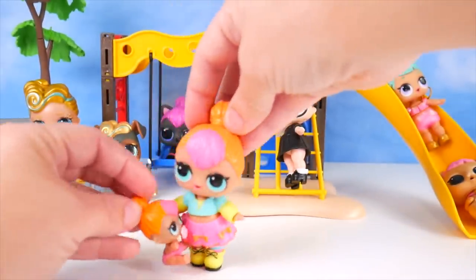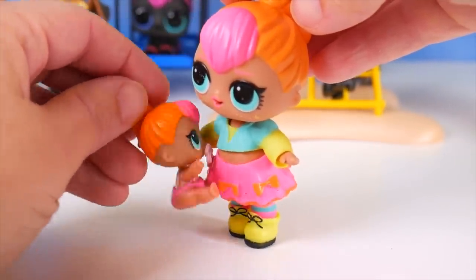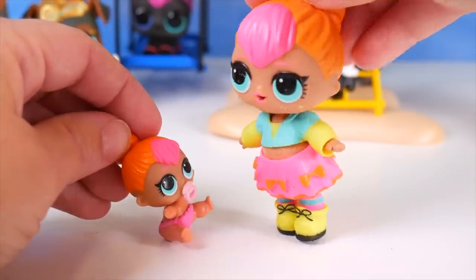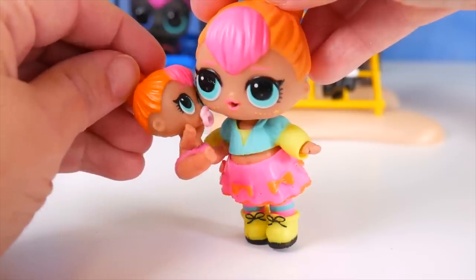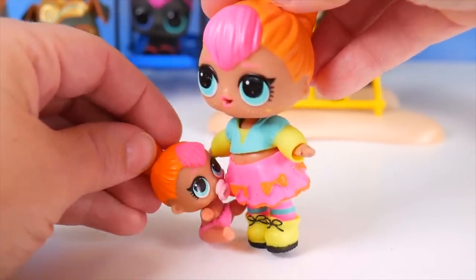Ooh. Okay. What has got you so upset? We don't have a pet. Oh, that's what you're thinking? You'd like to have a pet of your own to play at the pet park? Yeah, one that will cuddle with me. A cuddly pet, huh?